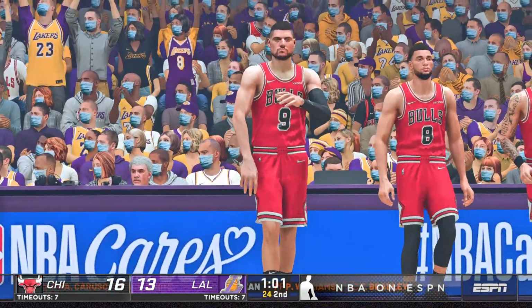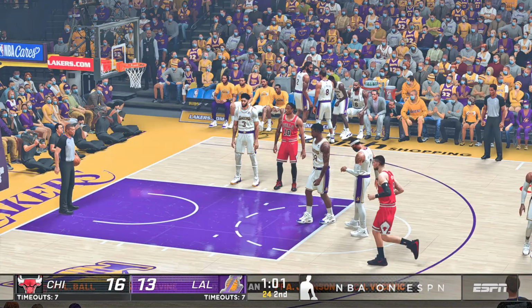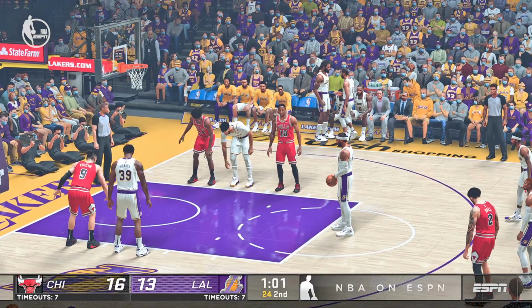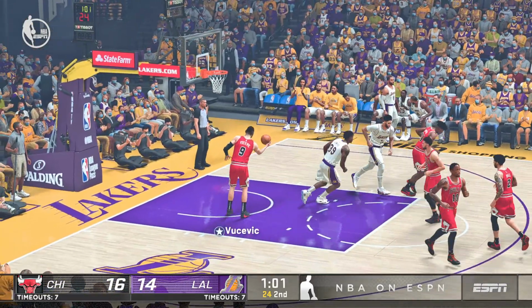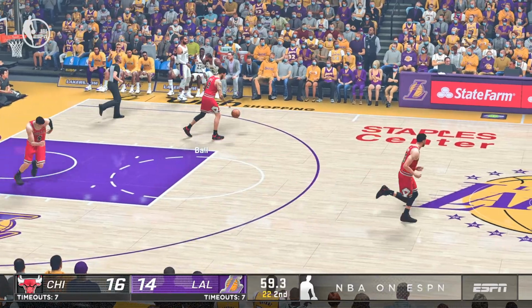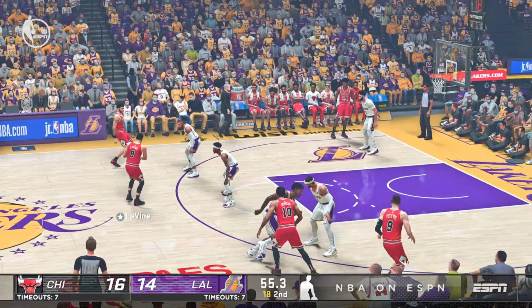And Los Angeles with some changes. Dwight Howard, he's checked in for DeAndre Jordan. Monk comes in for Wayne Ellington. And Russell Westbrook is subbed in for Kendrick Nunn. So Chicago going with an almost entirely new group here. Vucevic checked in for Tony Bradley. Johnson comes in for Williams. Zach LaVine's checked in for Kobe White. And it's Lonzo Ball in for Alex Caruso.